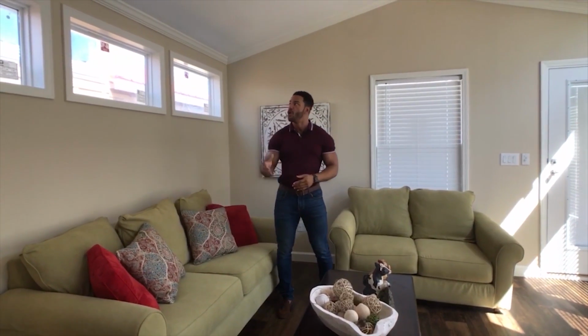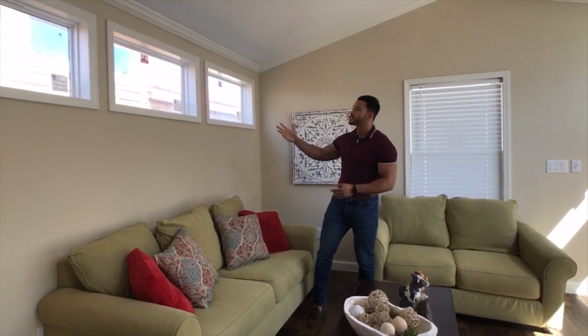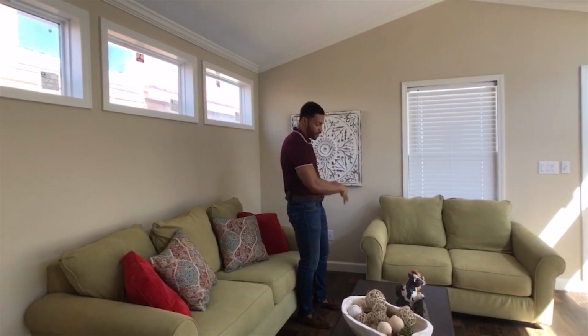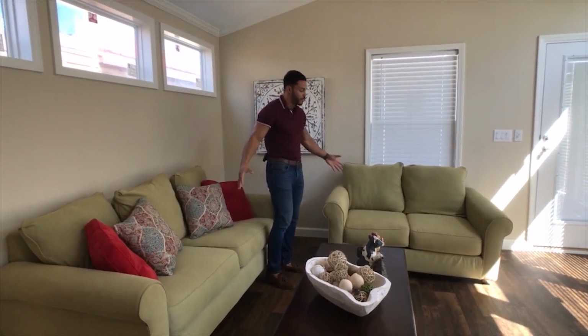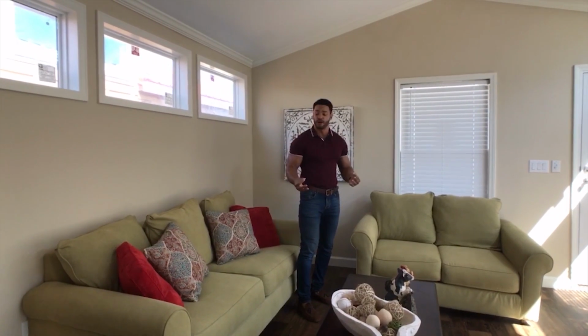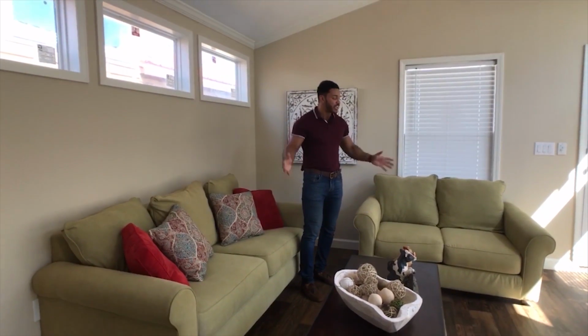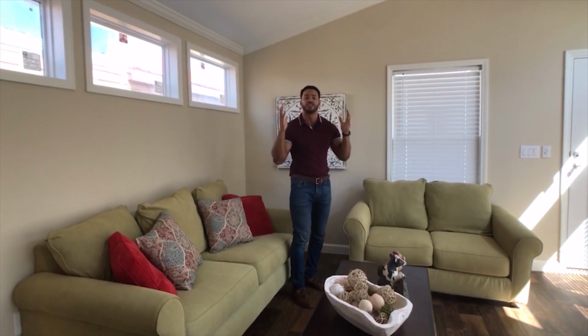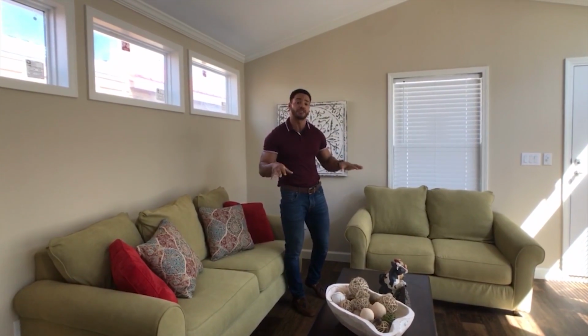You can see here we've added 3 transom windows right here, bringing in natural light. We've got a great array of space right here for plenty of optional and functional furniture. You can do a love seat, couch, you can do a sectional, whatever you like. Add a couple of recliners. The choice is yours to make this house a home.